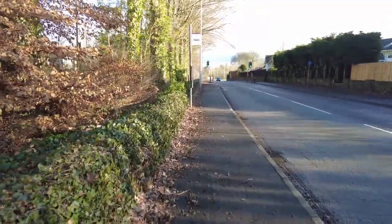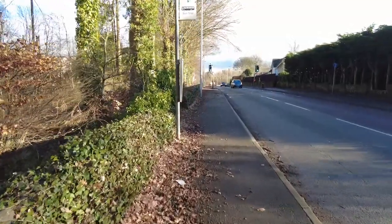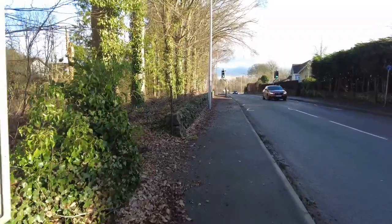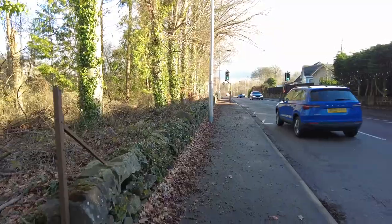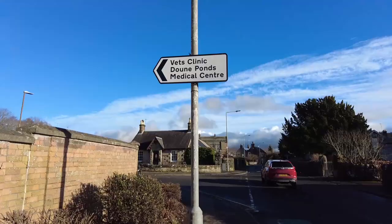So that last bit of woodland was absolutely beautiful. Like so many birds. Yeah, I'm just heading up to where the ponds are. To be honest with you, I can't actually remember exactly where they are, so hopefully I don't get lost.